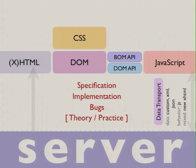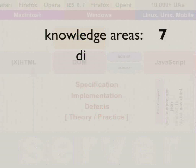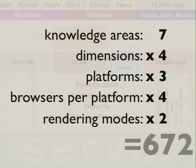So we're doing AJAX. We're passing data back and forth to the server. And to make things exciting, we're doing that across 3 operating systems at least, across a bunch of different browsers and versions of browsers on each of those operating systems. So it's not just HTML anymore. It's a whole bunch of things. And here's a little cocktail napkin math for the number of things your local front-end engineer is trying to make sense of every morning with their cup of coffee.